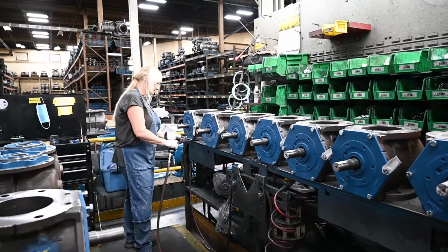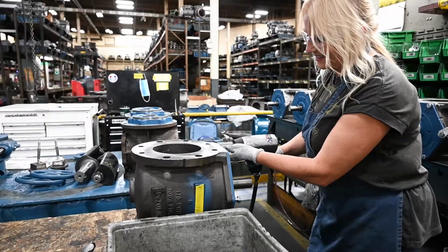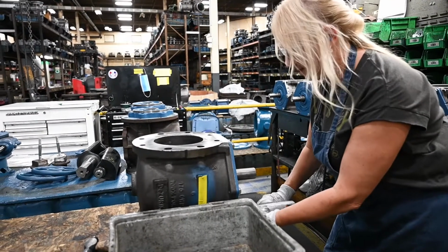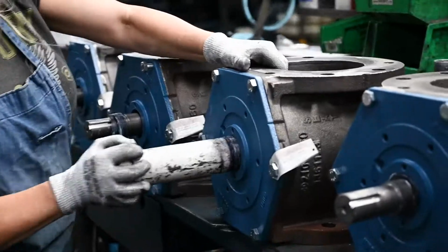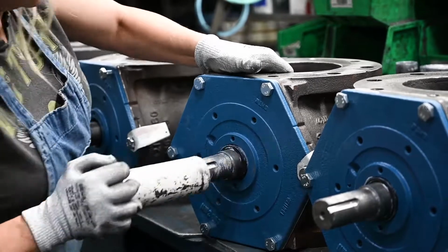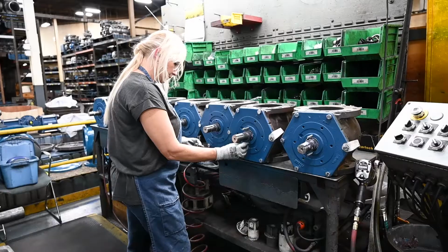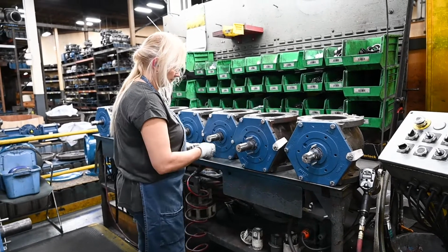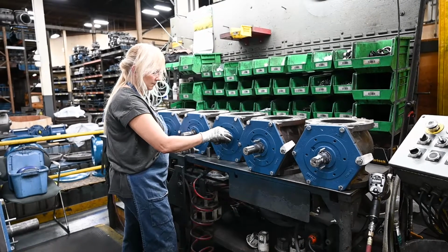DeZURIK's founder created the eccentric plug valve in 1928, and it is still known throughout the world as the gold standard for waste and water handling. The plug valve assembly area puts together standard 3-way, 4-way, pump check, and balancing valves. Employees work diligently to assemble and test every valve to comply with DeZURIK and industry standards.